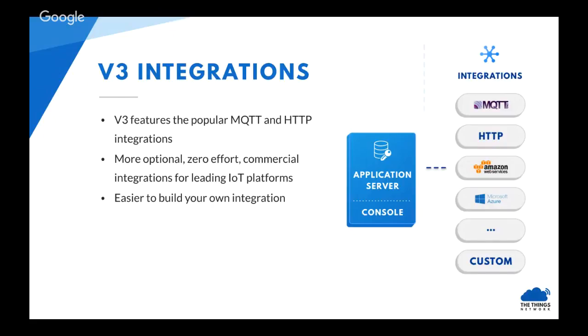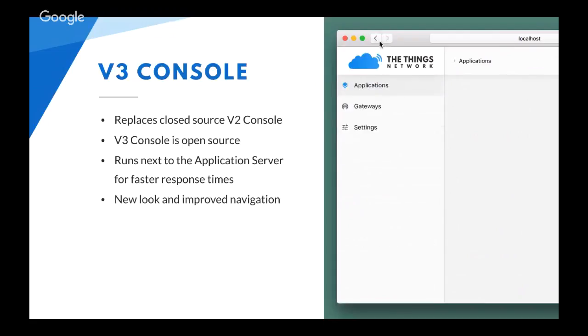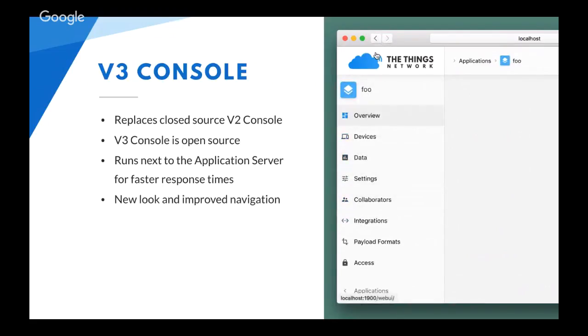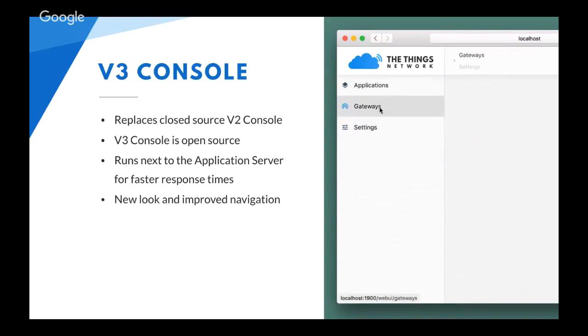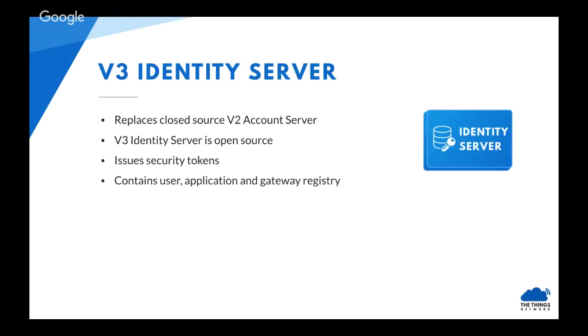And then we have, of course, the console, which replaces the closed source V2 console. The V3 console will be open source, and it runs next to the application server for faster response times. It will have a new look, improved navigation. It's going to be very easy to manage your applications, gateways, and other settings. The identity server replaces the closed source account server, and this one will be open source as well. The identity server issues security tokens, the OAuth flow, but it also contains users, applications, and gateways, and we will be adding support for organizations. So you can create teams or groups of users that collaborate on gateways or on applications.